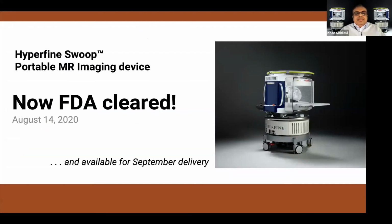So we are FDA cleared and available now, and we start delivering our scanners later this month. That has been some great news for us. We've been accelerating production and deployments. I'm sure if you're following us on social media, you've seen a lot of those deployments that are happening. We've had tremendous demand for the scanner so far.